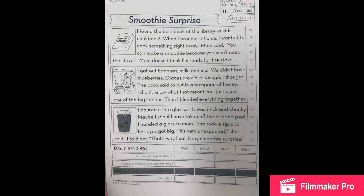Each day, they should increase the number of words read per minute. This will help build their reading fluency. There are 4 days, but again, you have 7 days to complete, so pick the 4 days that work best for you.